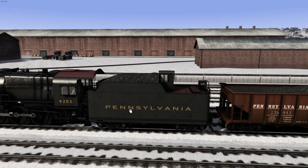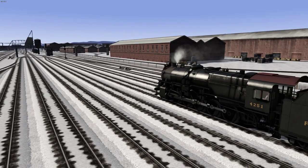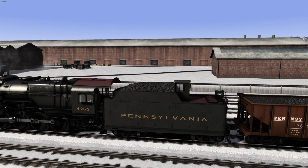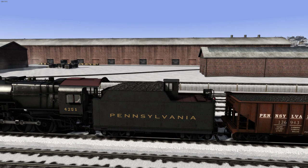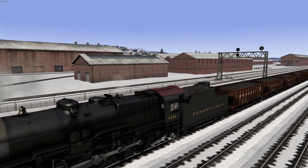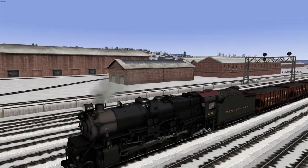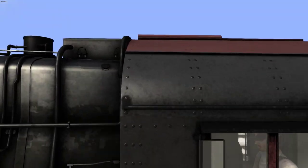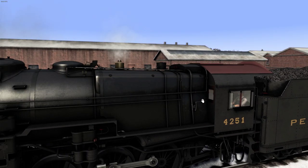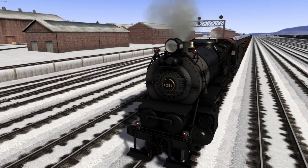So these would have come both with the shorter tender like this for more localized runs such as here, Altoona to Johnstown or Crescent, but it also came with a huge over-the-road tender, massively long. I believe they call them coast-to-coast tenders for long-distance travel, which would have been really cool to see in Train Sim, but it is what it is. I'm not complaining. It's nice to see in general anything new as far as steam locomotion goes, and these are free. You ain't gotta pay a dime for them. These are free as free gets.